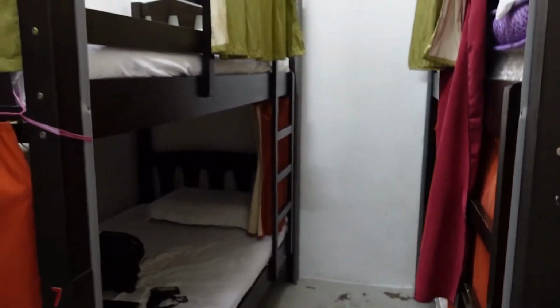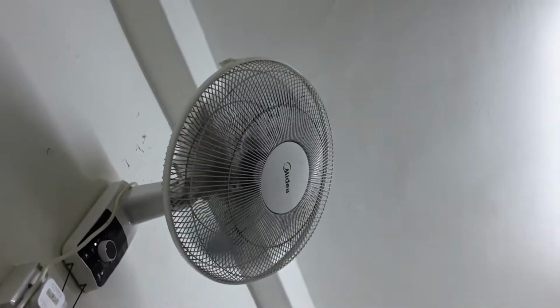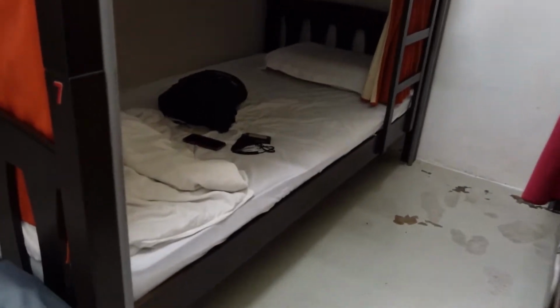And the best part is, today no one is staying with me. So I'm alone in this room. So with aircon, also there's a fan. And that's my bed. So yep, let me show you the bathroom.